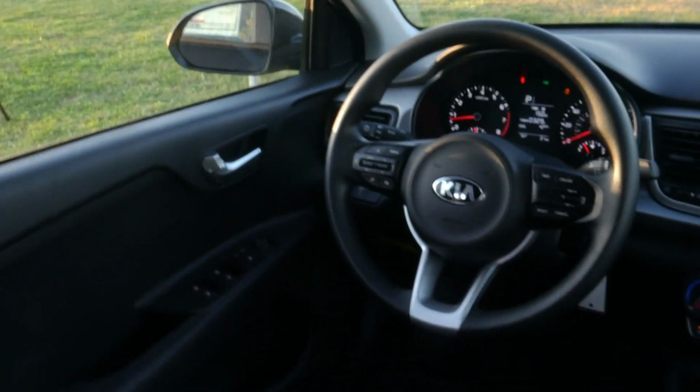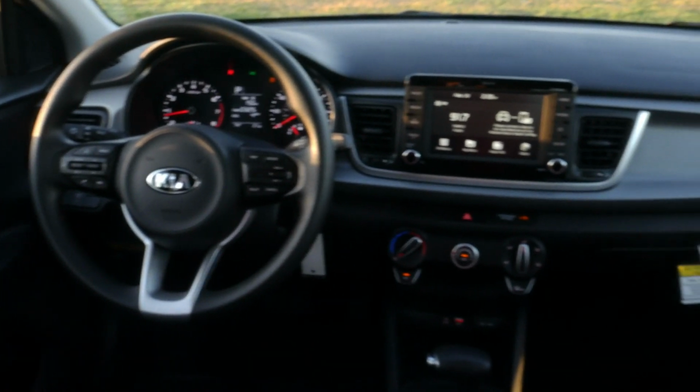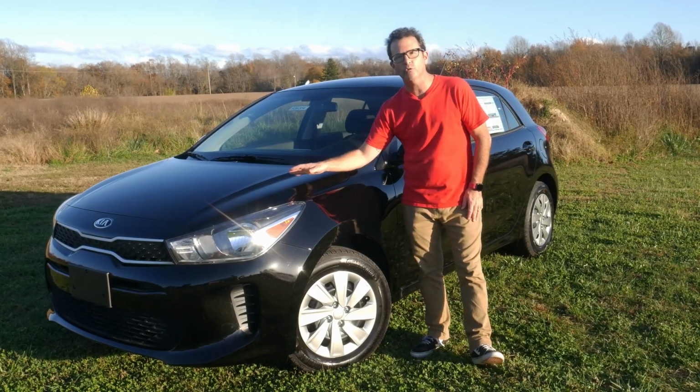We'll move in, and you can see the center console also offers a USB charging outlet. And taking a look from the back seat at the nicely laid out Kia Rio hatchback. We hope you enjoyed our walk around of the 2020 Kia Rio 5-door hatchback.